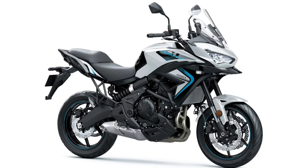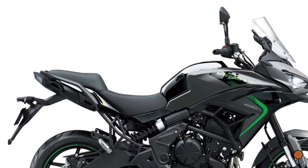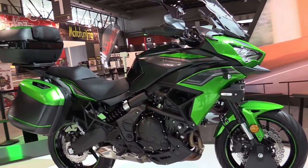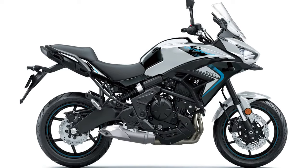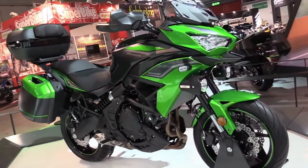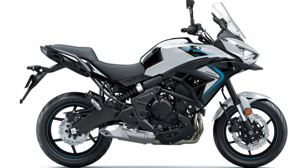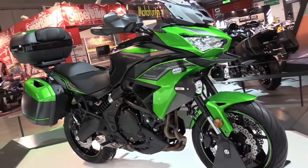The heart of the 2025 Versys 650 is a refined 649cc parallel twin engine. This power plant is renowned for its smooth and accessible power delivery, making it suitable for both novice and experienced riders. With an output of approximately 68 horsepower, the engine provides a balanced combination of performance and efficiency, ensuring a thrilling ride without compromising everyday usability.